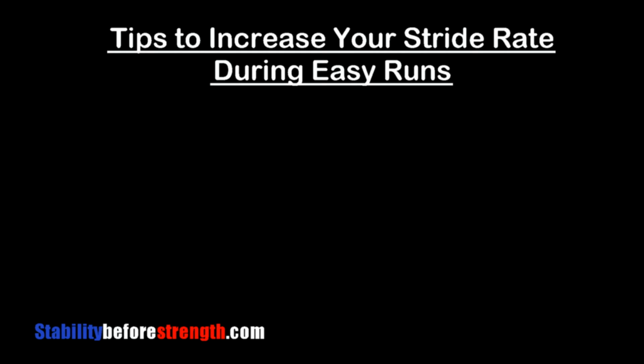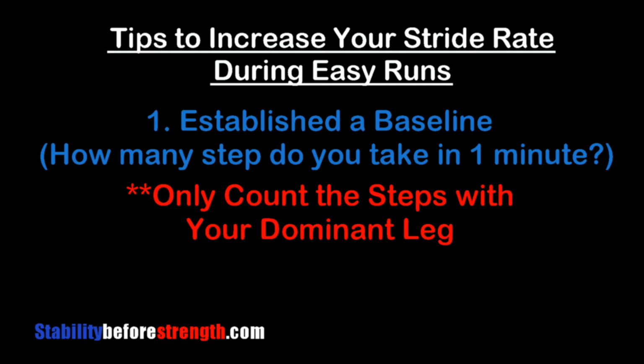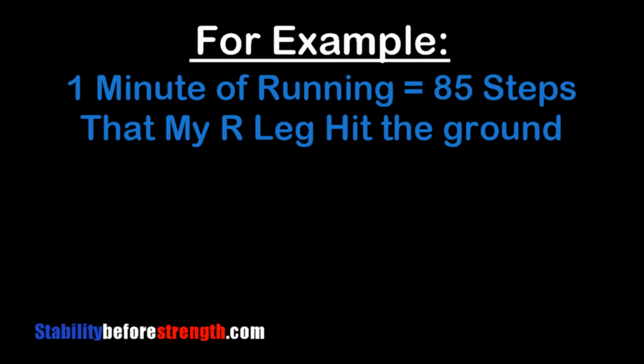Now, here are some tips to help you increase your stride rate when you go on your easy runs. Now, the first thing you want to do is establish a baseline during your easy runs or warm-ups of how many steps you take in 1 minute with your dominant leg, and only count the steps with one leg. For example, in 1 minute of running, I counted about 85 steps that my right leg strikes the ground.